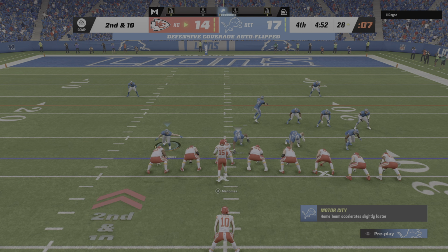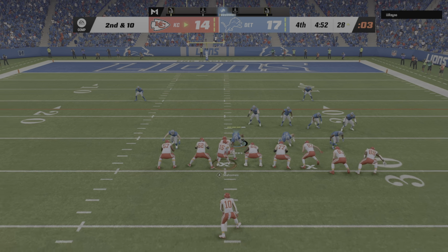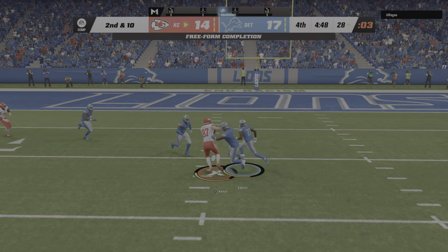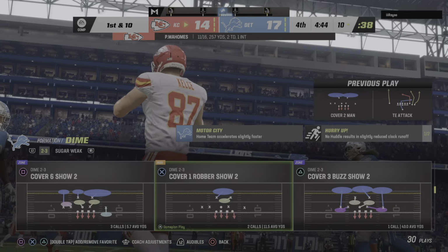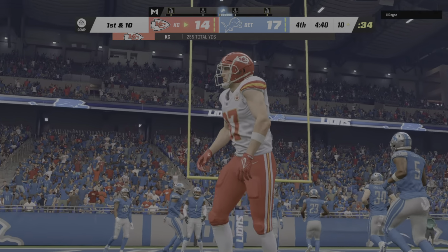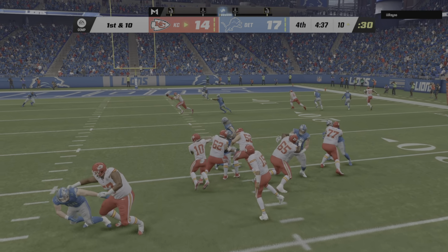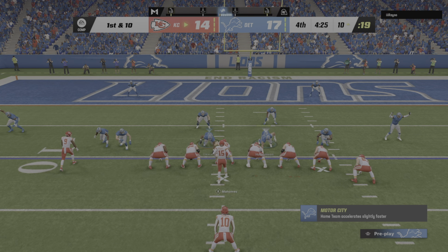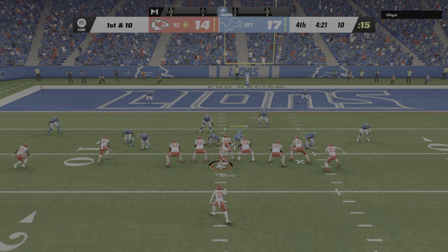So after the incompletion on first, now 2nd and 10. Here's Mahomes to throw. The tight end Kelsey has it over the middle, and he's going to be taken down right at the 10-yard line. And here we are in the 4th quarter, partner, and watch them drive for what would be a go-ahead touchdown. And you and I both know this is where you need a quarterback who can keep his cool back there, not just for himself, but to keep the rest of the team relaxed too.